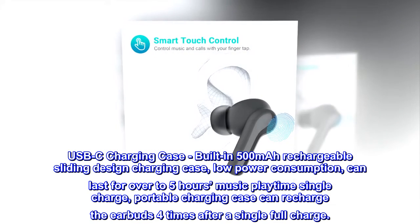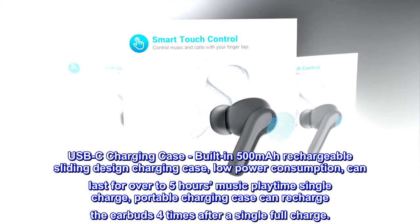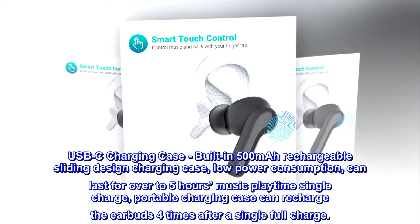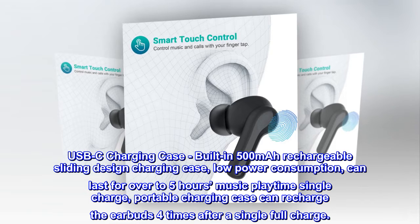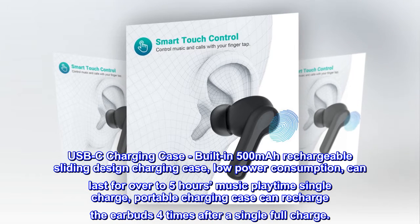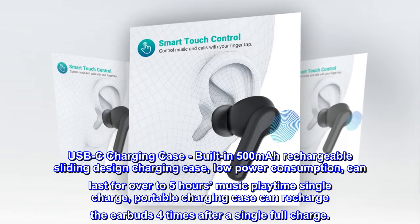USB-C charging case, built-in 500 mAh rechargeable sliding design charging case, low power consumption, can last for up to 5 hours of music playtime on a single charge. The portable charging case can recharge the earbuds 4 times after a single full charge.